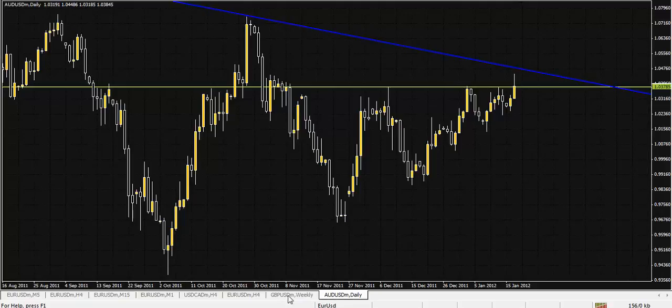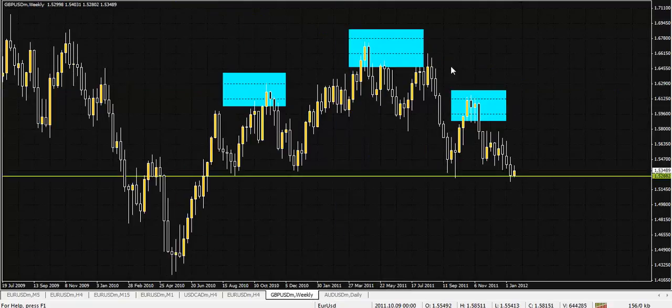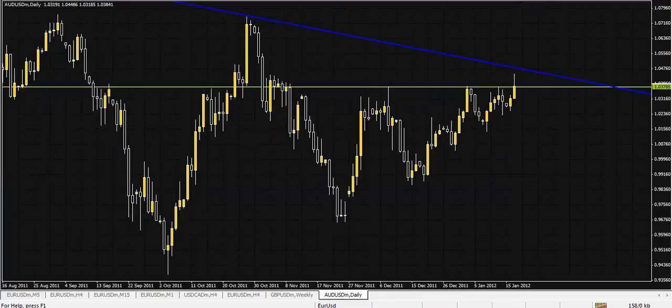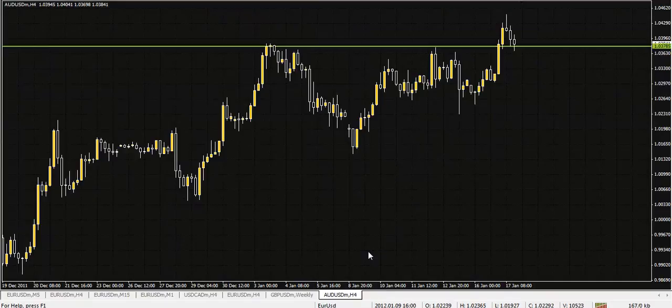So if I had to pick, I would rather take this setup here on the cable on the weekly, pretty much for those reasons. So that's a little bit of what we're seeing in the markets right now, in terms of currencies.